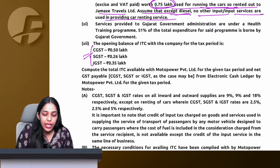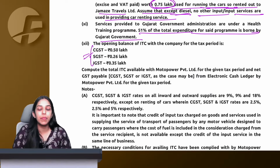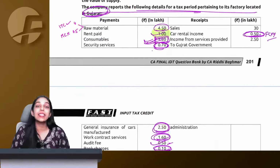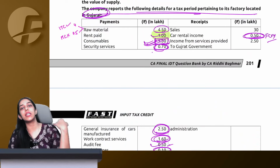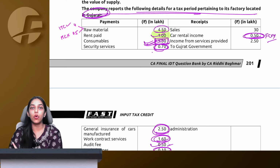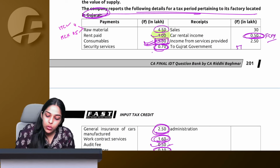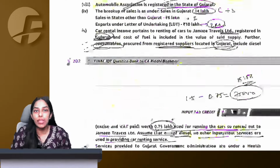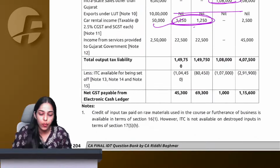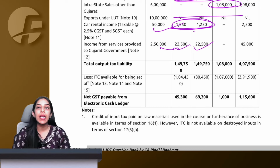Understood. After that, services provided to Gujarat government administration are under a health training program. 51% expenditure is paid by government. In the exemption chapter, we have studied that if at least 75 or more percentage of the expenditure is borne by government for any training program, then it is exempt under GST. Here it is only 51%, which means this 2.5 lakh is again going to be taxable under forward charge mechanism. So on 2.5 lakh, CGST plus SGST payable.